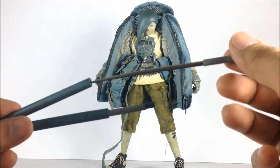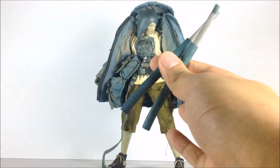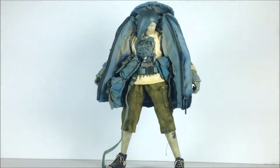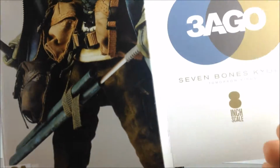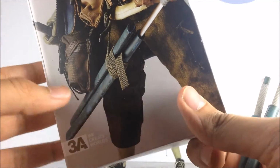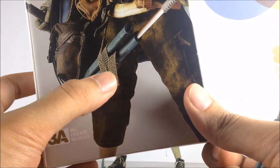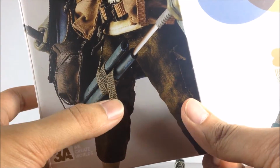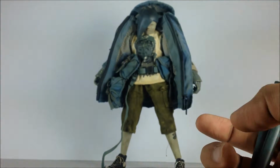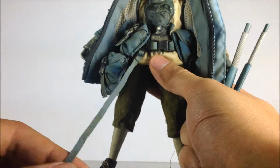So based on my understanding, he doesn't come with any particular area to keep these swords, but just by looking at the box itself, as you can see, it does come with this particular, I don't know, piece right there to actually support the swords.